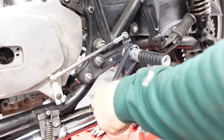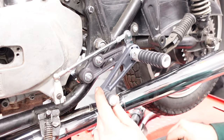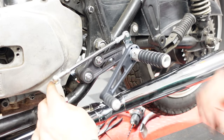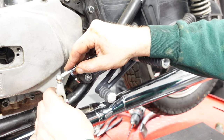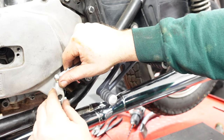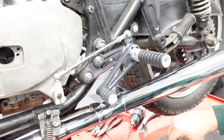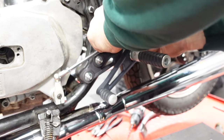See, that hits. I don't like that. It could be too low. Yeah, it looks too low. Let's put it on. You can't back this up too much because this head runs out of action. So, I guess you could put it on out there. Put this little clip in the back of here.